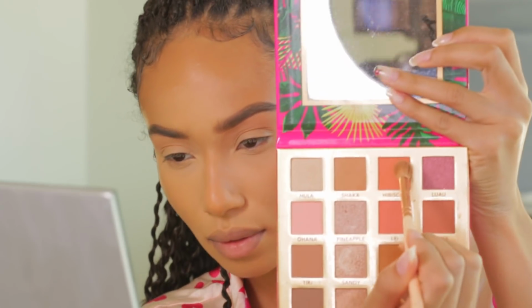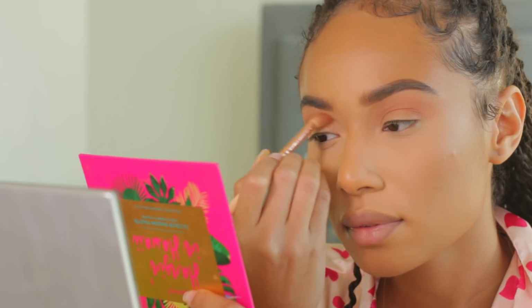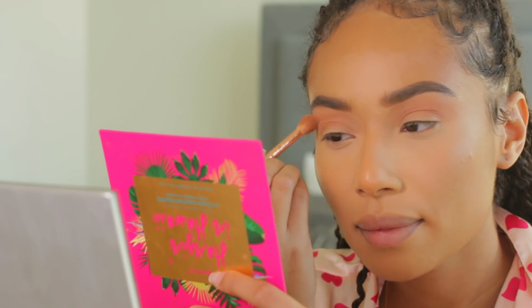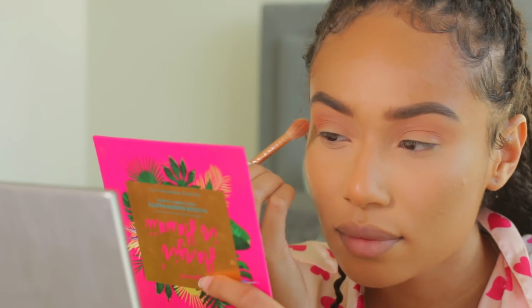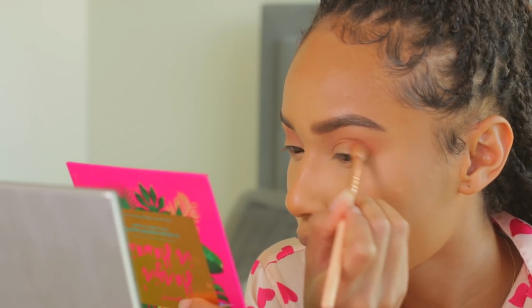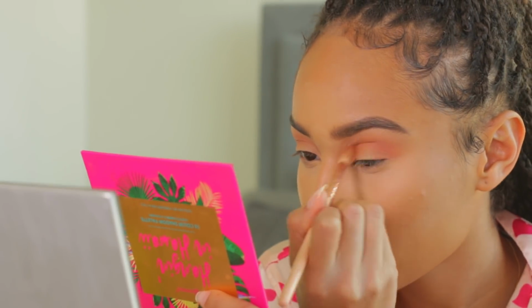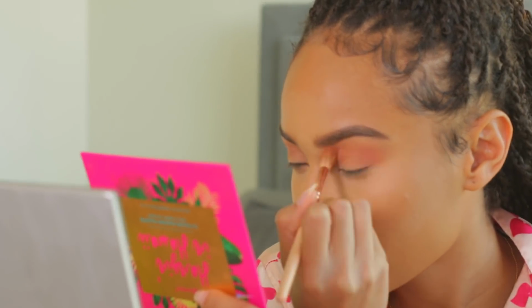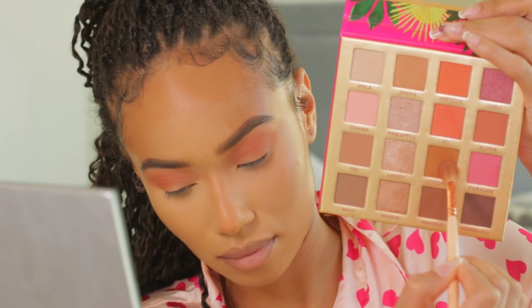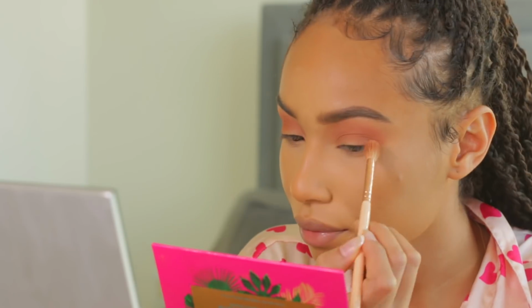Next, I'm going into the color Hibiscus, and I'm just going to be continuing to do the same thing, build that color. We're going for a pinky look today, so I'm just going to continue to build on the outside and above the crease. Next, I'm going in with the color Coconut, and like I said before, just continue to build.